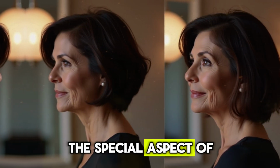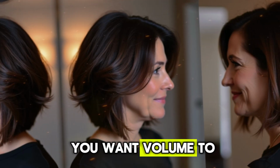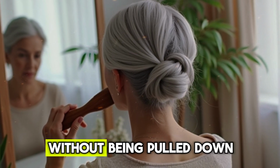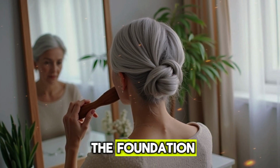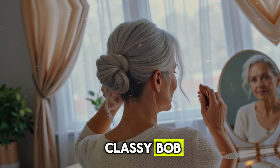The special aspect of this technique is that it does not add volume to the nape. Unlike the crown, where you want volume to lift the face, the nape requires neatness and continuity. When the nape is flat, the hair above can be lifted fully without being pulled down. Like building a house, the stronger and tidier the foundation, the steadier and more beautiful the roof. In hair aesthetics, a flat nape is the foundation for a classy bob.